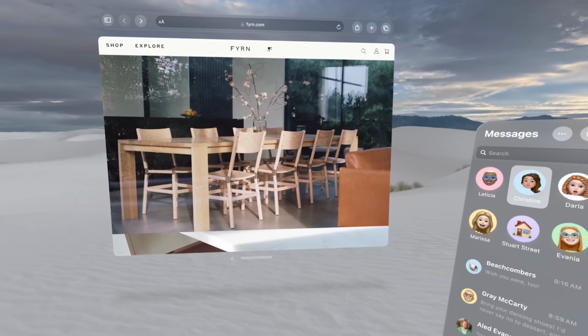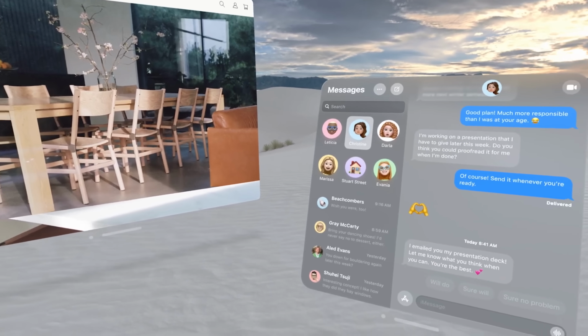I asked them about what resolution and what refresh rate they're doing. They would not comment on that and said there will be more details later. So there are obviously things that they want to show off, but this was all about the experiences. Multitasking, Safari browser, I ran Messages, and just learning how to gaze, pinch to select, and pinch and hold to scroll up and down.